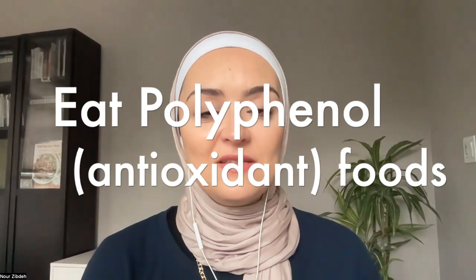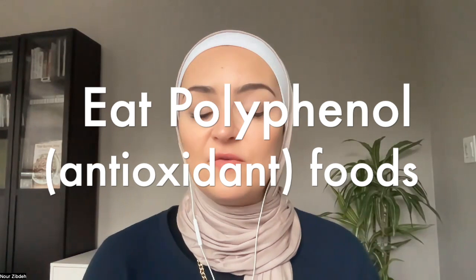Tip number 5 is to eat more polyphenol-rich foods. Polyphenols are a type of antioxidants. They reduce the inflammation in the gut, increase the antioxidant levels, and they actually improve Bifidobacterium and Akkermansia.